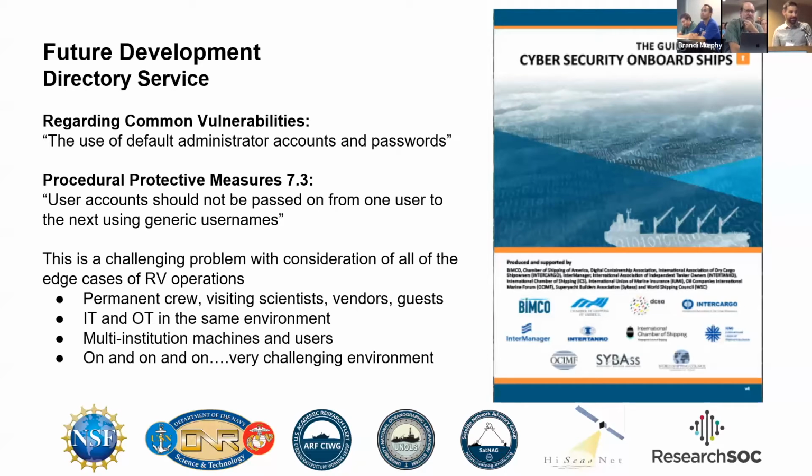But it's right in there that you should not be passing user accounts using generic usernames, things like that. It's tough. Operating a research vessel is a challenge, but I think that's why we're all here. We enjoy these challenges. Some of the issues are that we have permanent crew, you have employees of whatever institution you're at, and then you have visiting scientists who have their own institutions. Sometimes you get Navy and Coast Guard people with their CAC cards, and so yeah, I could talk about the challenges all day.